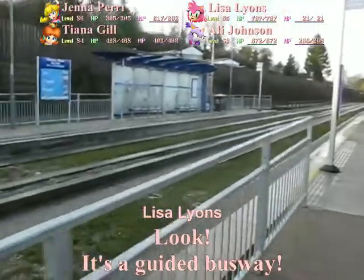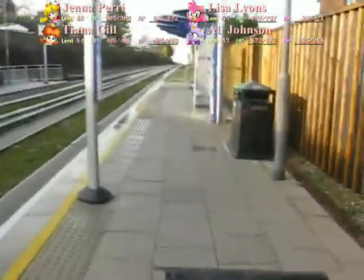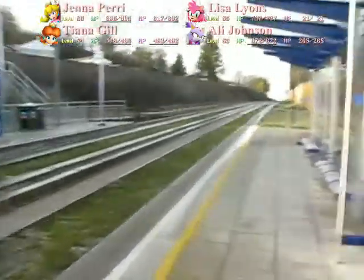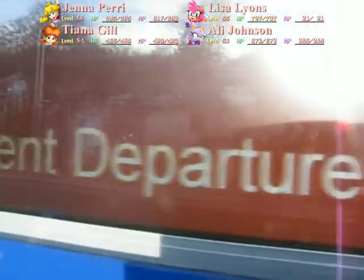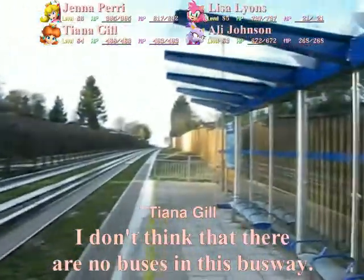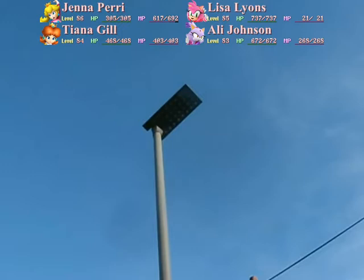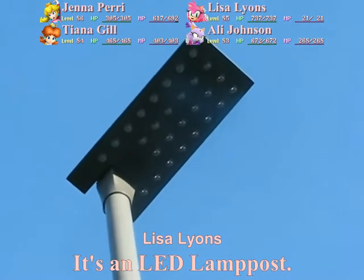First, let's take a look at the guided busway. This guided busway is really modern, and guess what? Not a single bus runs today. No current departures. Really weird that nothing runs on Christmas Day in England. This guided busway looks really posh. Just look at its really nice LED lampposts.